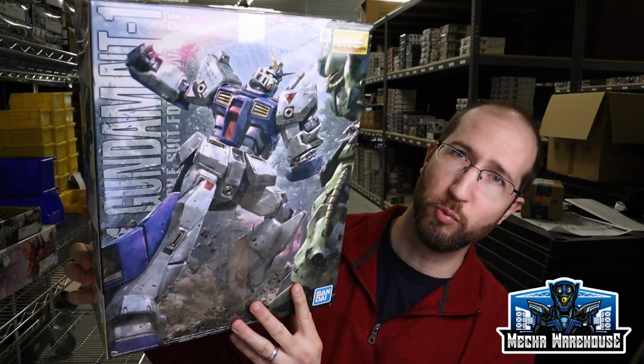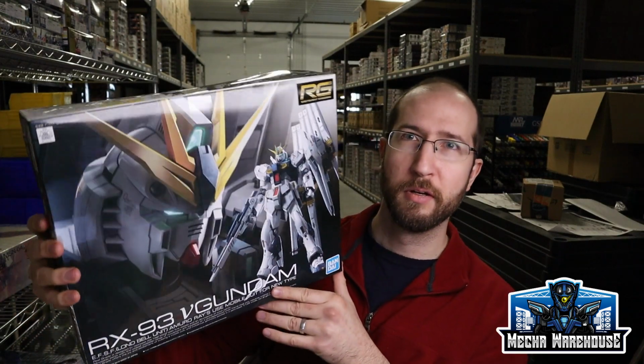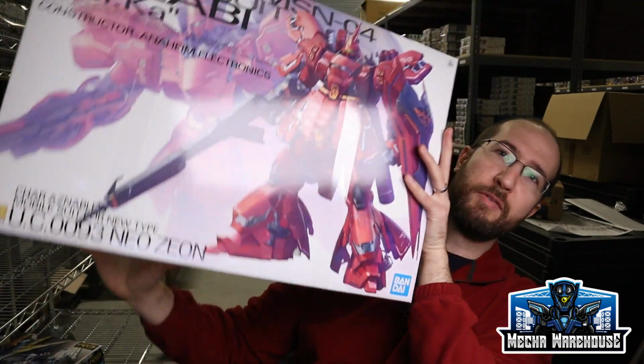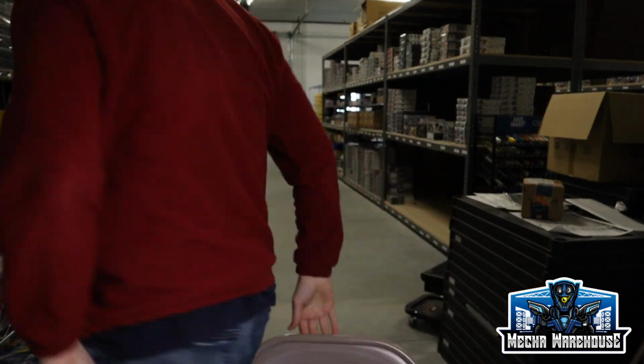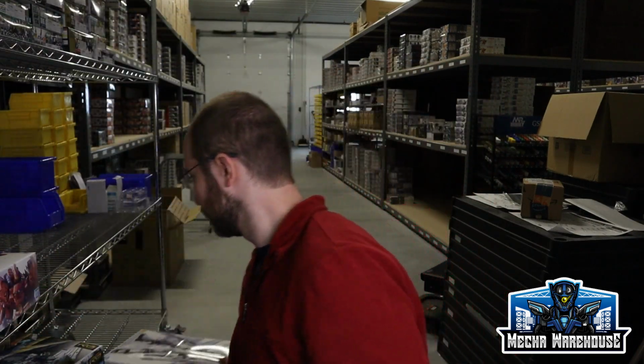The MG NT-1, the Gundam Alex. It's a pretty cool kit. All Chobham armor thing. The RG Nu. Big boy MG Sazabi Ver.Ka. And I think we missed at least one here. We also got the MG Nu Gundam Ver.Ka. So, MG Nu Gundam Ver.Ka, we also got that one in. All right.